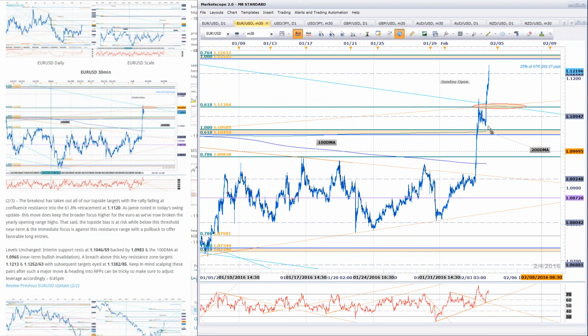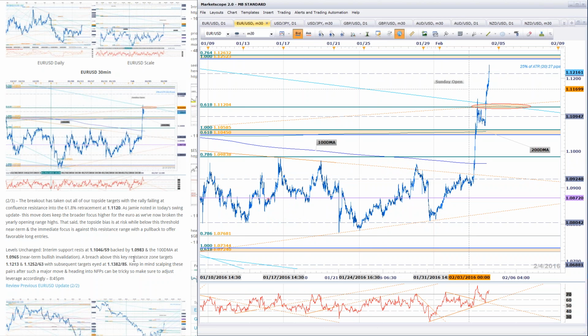All right, so the pullback didn't come into the support barrier. Ideally, this thing would have come back into that 110.58 level and given you a topside trigger. There was a trigger that gave out, but that was on the initial break, not on the break of this last formation. This was way too steep to try to look at.